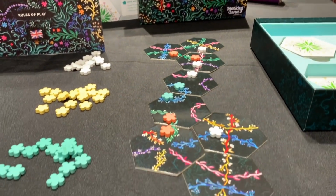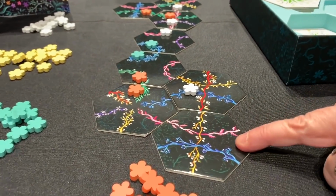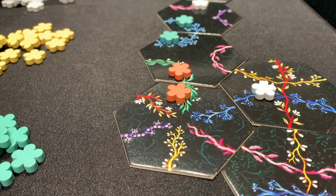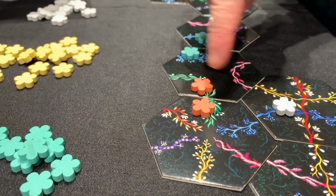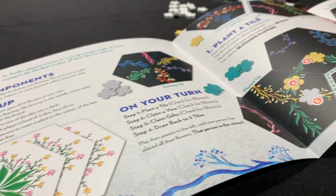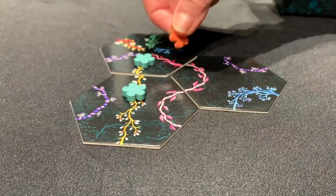Trellis is a family game for 2 to 4 players, ages 10 and up. The way it plays is you start with a center tile, which has all of the vines on it, and you start to connect and claim vines. When you connect two like vines, you claim them with a flower. The idea is to play out of all your flowers. The first one who plays out of all their flowers wins the game.